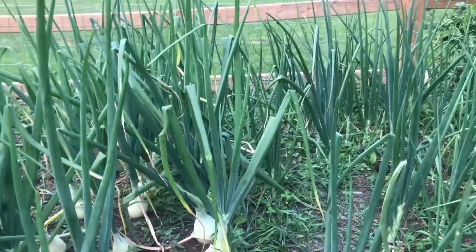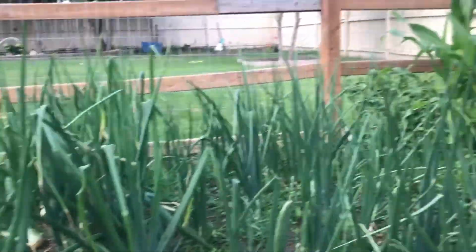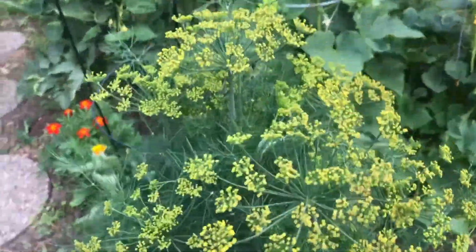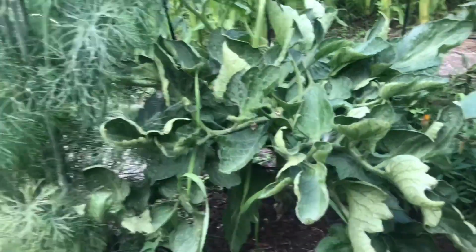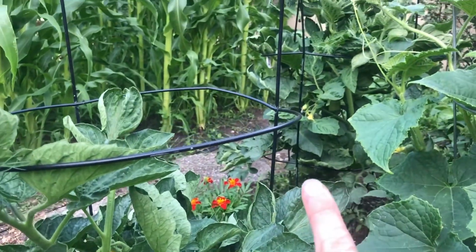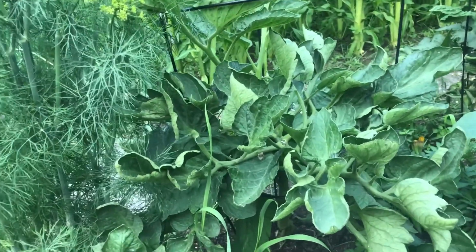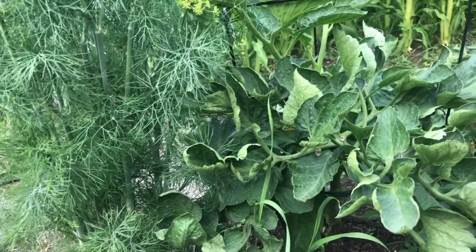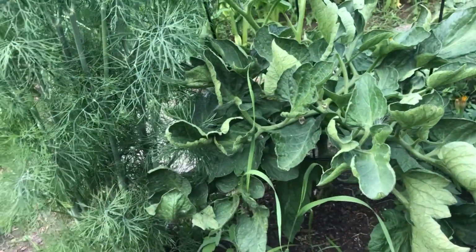Just did a side dress of garden tone last night, so it's a little stinky in here, but hopefully they get fed really well. And then we have some dill that's doing amazing. I might cut some of these for some cut flower arrangements once my zinnias are all in full bloom, but everything's looking really nice. We have a Roma tomato plant. We have 2 of them actually, one back there. And I'm growing Romas this year so I can make tomato sauce and salsas. One thing I learned during this pandemic is that nobody has canned tomato sauce, and that's what I want. I want canned tomato sauce. Yeah, that's why I'm growing those Romas.